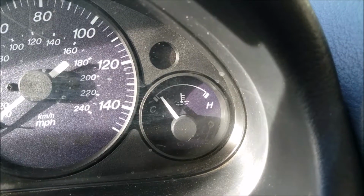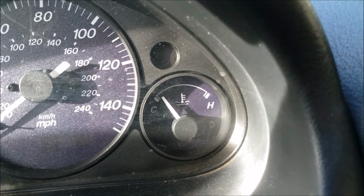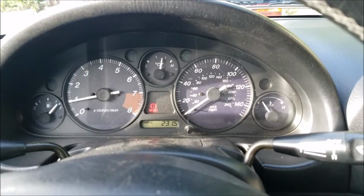I personally always like to let my cars warm up. Some people say once it's off the needle, it's good to go. I like to let my cars get at least close to operating temperature before I start driving them.